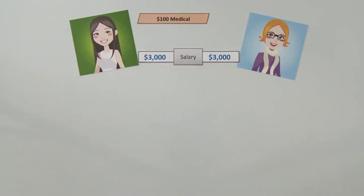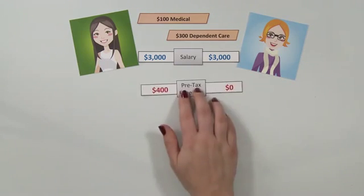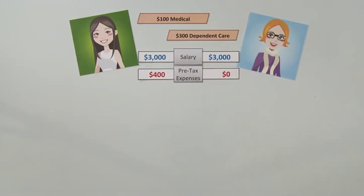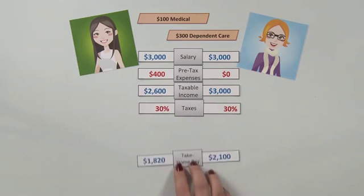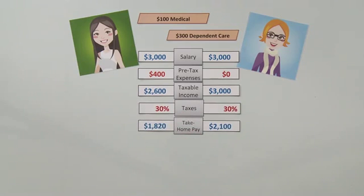Both Sue and Amy have a monthly salary of $3,000. Each spends $100 per month on medical expenses and $300 per month on child care expenses. Sue uses the FSA, so she's going to set aside a total of $400 before taxes come out of her paycheck. Amy sets aside nothing. That makes her taxable income $2,600 versus Amy's $3,000. Taking 30% out for taxes, Sue's take-home pay is $1,820, while Amy's take-home pay is $2,100.